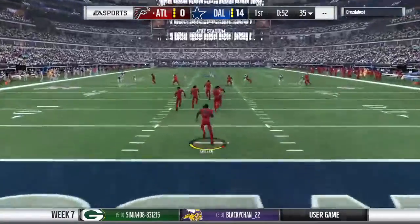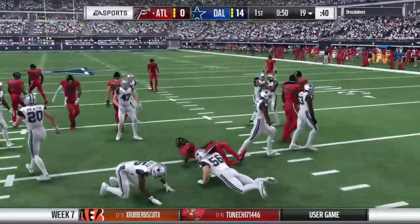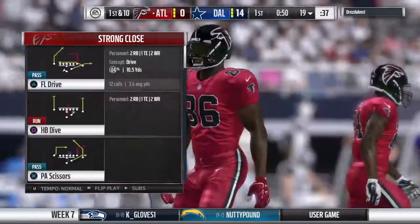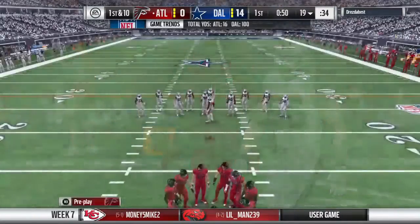That'll be taken in the end zone. And he'll take it back to about the 19-yard line. Atlanta now coming out on the field. And last time wasn't pretty. One play and an interception. We'll see if they can do better.